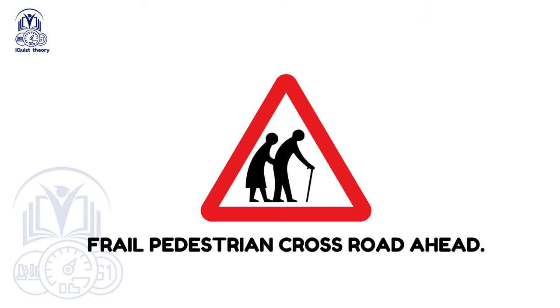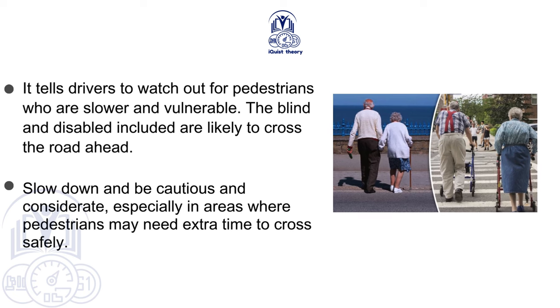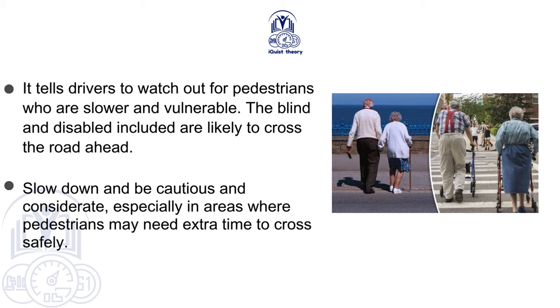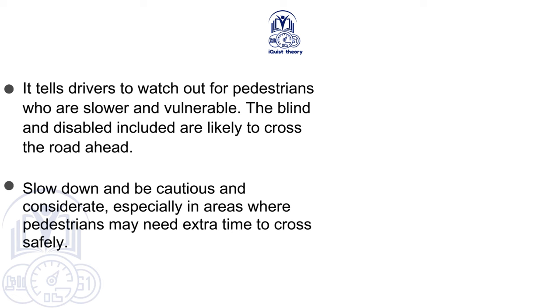Frail pedestrians cross road ahead. It tells drivers to watch out for pedestrians who are slower and vulnerable. The blind and disabled included are likely to cross the road ahead. Slow down and be cautious and considerate, especially in areas where pedestrians may need extra time to cross safely.